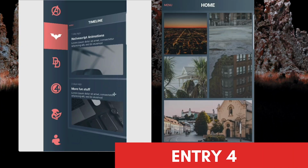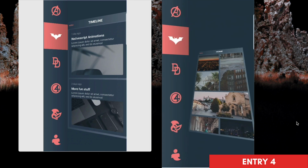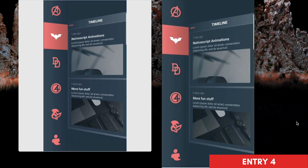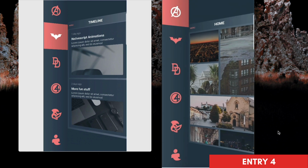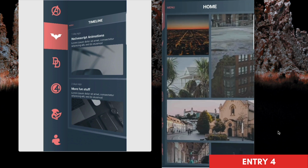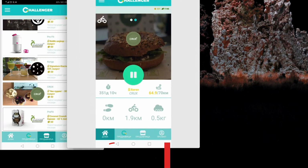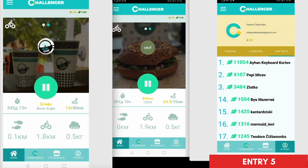Number 4. Now, the screenshot doesn't show much, but check out the video that he sent along. Look at that. We got a sweet little animation. The menu just slides out there. It's got a 3D effect. The content pops out at you. Let's play that again. Wow, that's a really cool animation. Beautifully done.